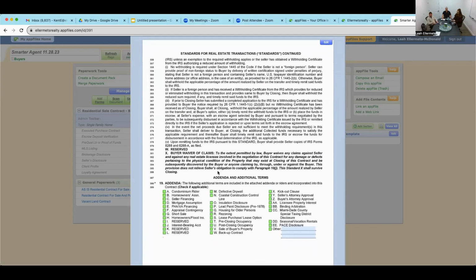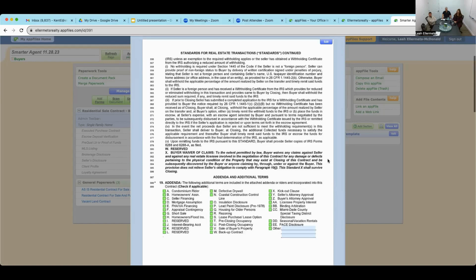All right. So buyer's waiver of claims. This is interesting, but this is a really important part of this for us, that to the extent permitted by law, buyer waives any claims against seller and against any licensed real estate broker involved in the negotiation of the contract for damages, defects pertaining to the physical condition of the property, right? The license part is huge. So these are important.